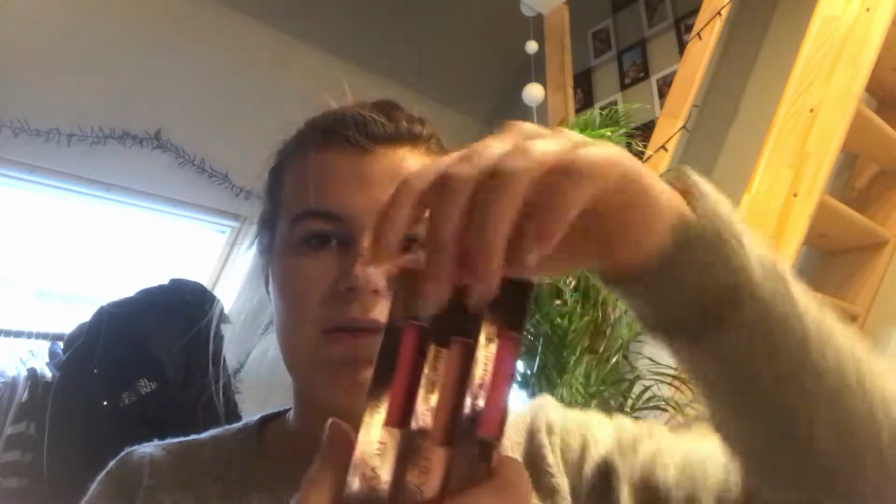This one looks the same. Okay, no, it doesn't. So we have 3 colors. These two I thought were the same, but they're different. In better lighting I'll probably see, okay, this one is more matte and this one has a little bit of shimmer in it. And then we have this super glossy thing. Let's open one. I'm going to open the one I think is a matte.